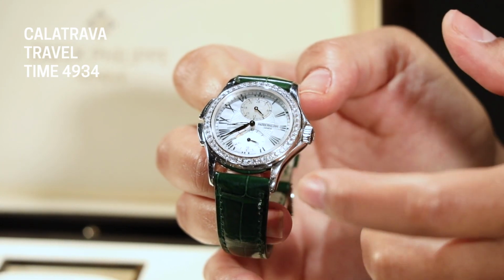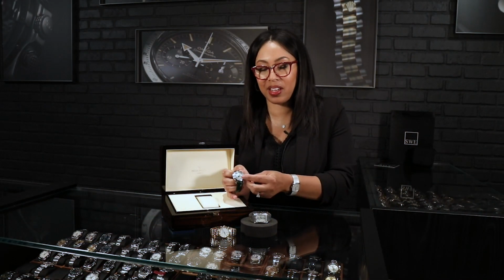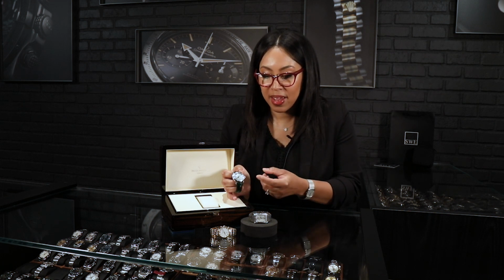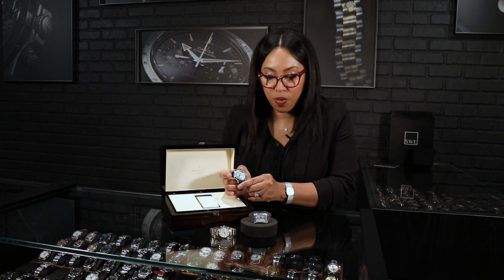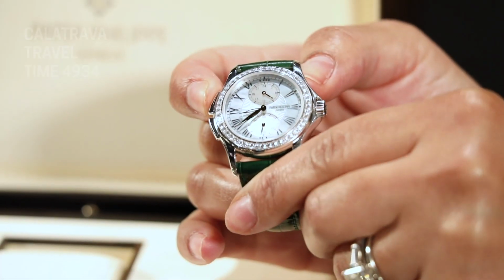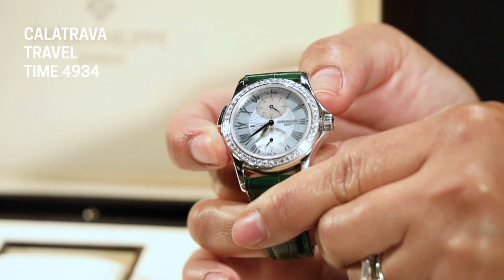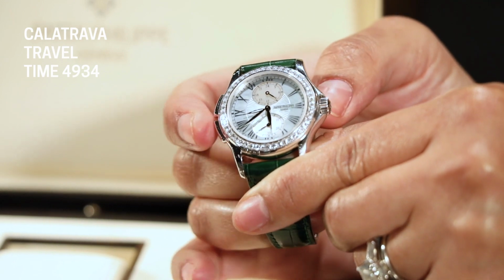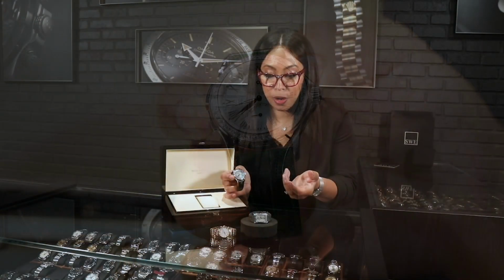Of course, a 215 Patek Philippe movement on this watch. So that's kind of an indicator you'll see when you see that small seconds at the 6 o'clock. Now, this is a very easy to use, easy function for travel time. You would literally just deploy the pushers here on either side to go forward if you're traveling forward through time zones, or backwards depending upon where you're going on the globe.